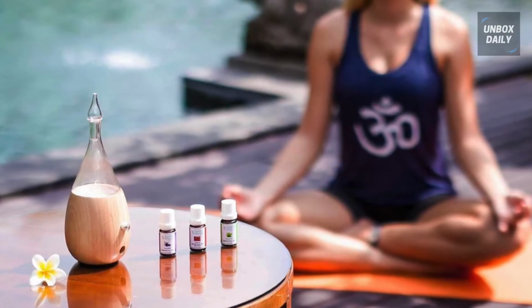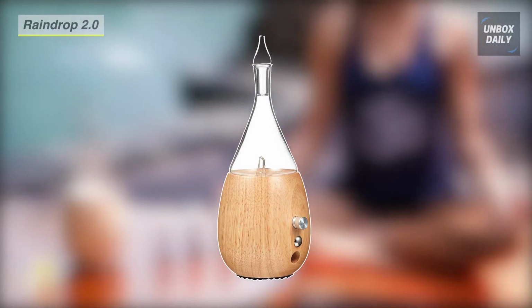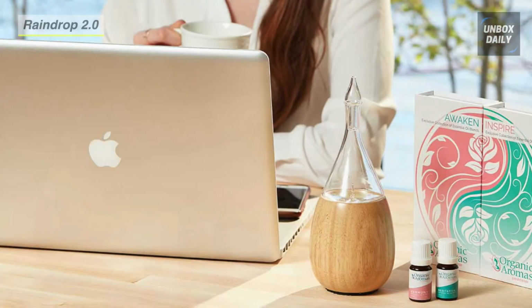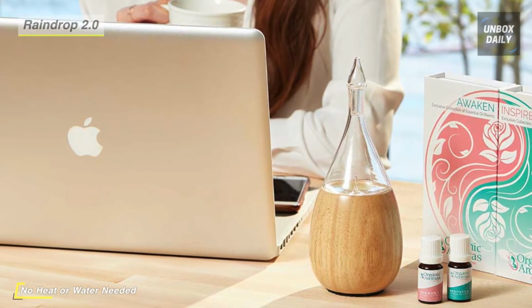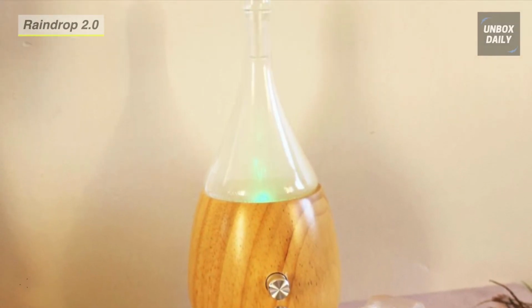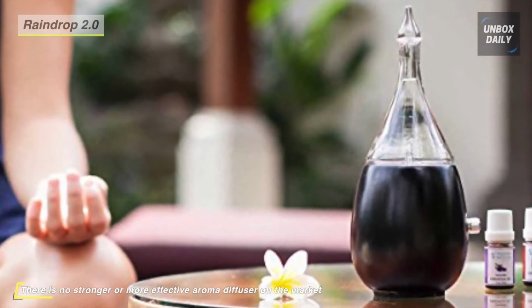Raindrop 2.0 Nebulizing Diffuser is perhaps the most substantial and unique nebulizing essential oil diffuser. It uses a whisper-quiet, ultra-durable air pump to naturally atomize pure essential oil into millions of tiny microparticles your body can absorb quickly. Also, it has an elegant LED rainbow carousel mood lighting that can be turned off or on. Besides, a sturdy base is topped with a custom-blown, conical glass reservoir with a candle wick opening.